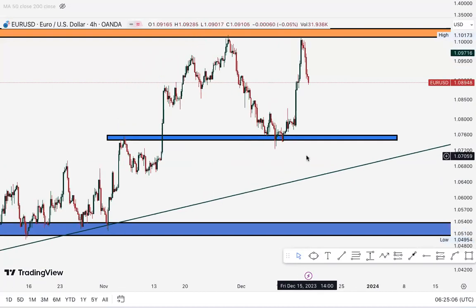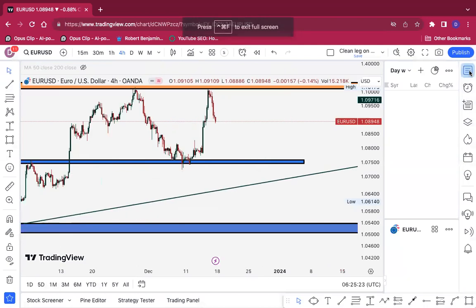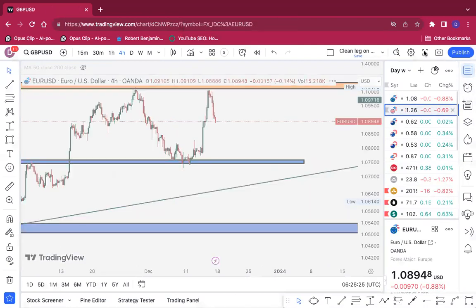Or if there's enough volatility in the market to come and break below this minor level here, then we should be looking for short opportunities to this key level. But be mindful of this trend line here, because anything could possibly happen. Don't worry, when the market is ready, I'll come on here again to let you guys know. So heading on to GBPUSD.